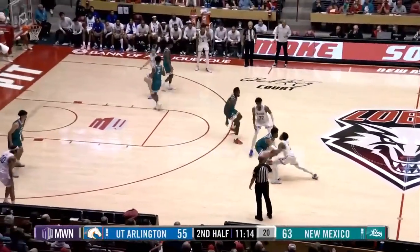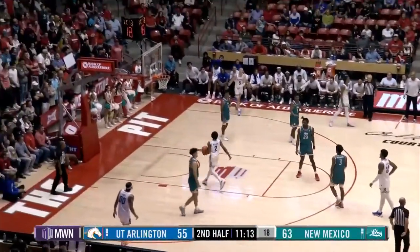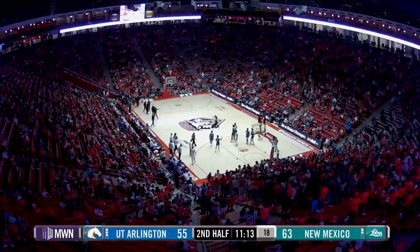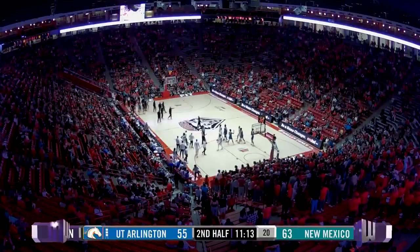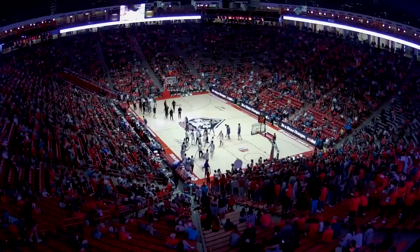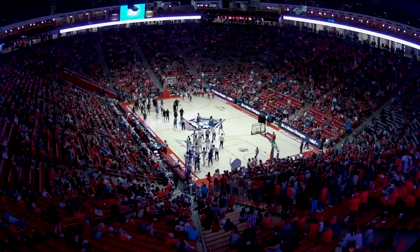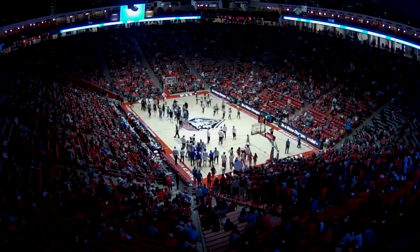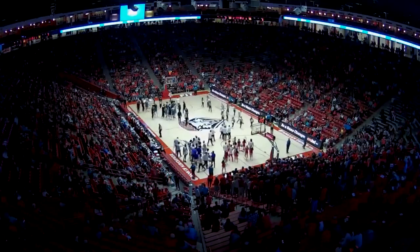Lobos 63, Mavericks 55. And a bump and a foul by True on the high ball screen there. Timeout on court, 11:13 to go. Jamal Baker Jr. wants in next chance for UNM after the break. Lobos 63, UT Arlington 55 on the UNM Sports Radio Network.